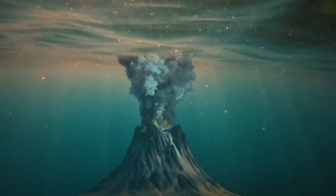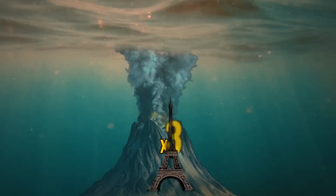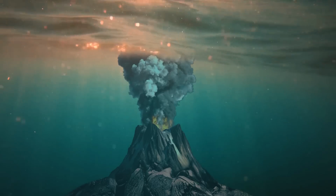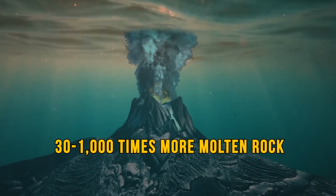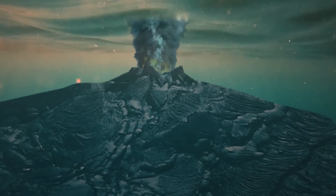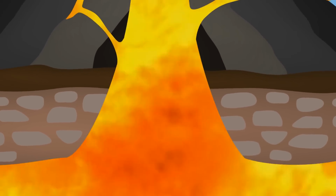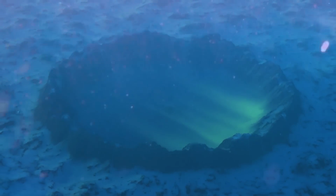That was an underwater volcano 3 times higher than the Eiffel Tower. According to scientists' calculations, it ejected between 30 and 1,000 times more molten rock than the previous volcano. This monster had been feeding from the world's deepest magma reservoir we know about. Seismic activity here was so devastating that it destroyed everything around.